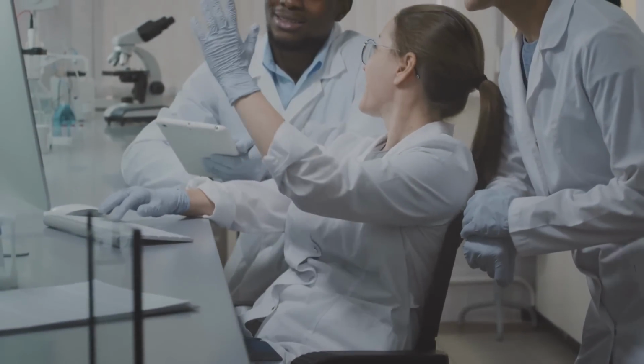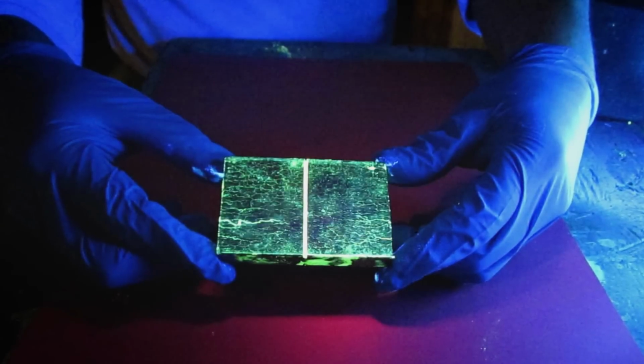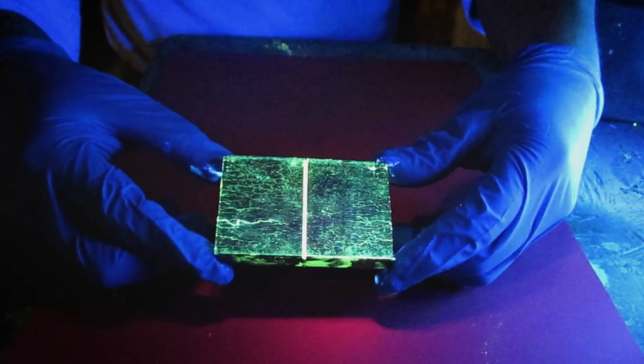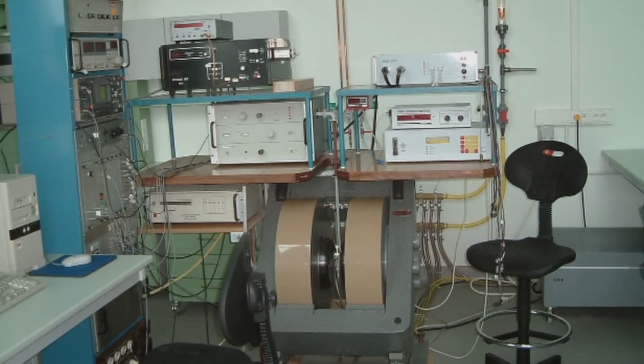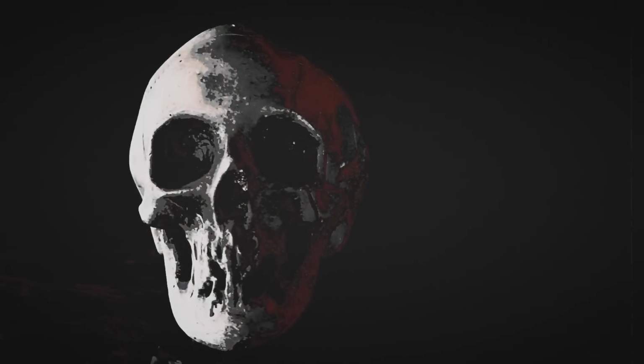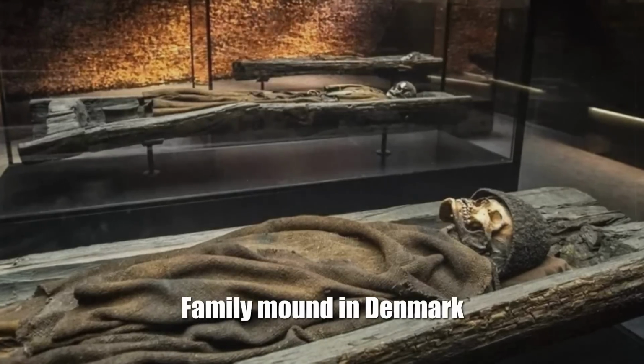Finds from Skhul have been repeatedly dated by different methods. Thus, in 1999, the age of about 119,000 years was obtained by the method of thermoluminescence. The paramagnetic resonance method gave dates of 101,000 years.